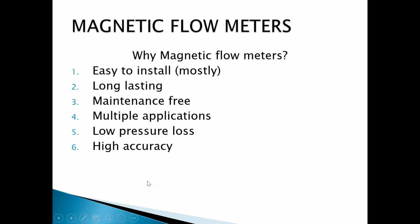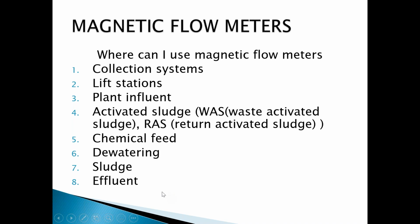So why do we want to use magnetic flow meters? Well, for all the reasons listed here. They're pretty easy to install. I say mostly. There have been some challenging installations where I've had to really think about how I was going to install that meter. But typically, they're easy to install. They last a long time. They're very maintenance-free. They can be used in a wide array of applications. Very low pressure loss, and their accuracy is pretty darn good.